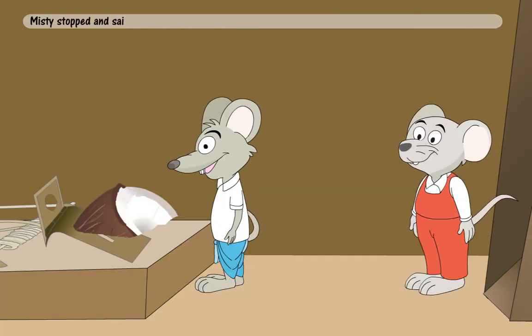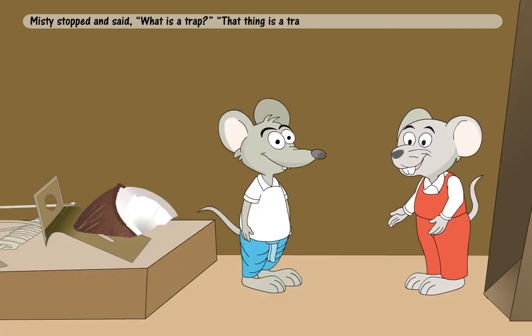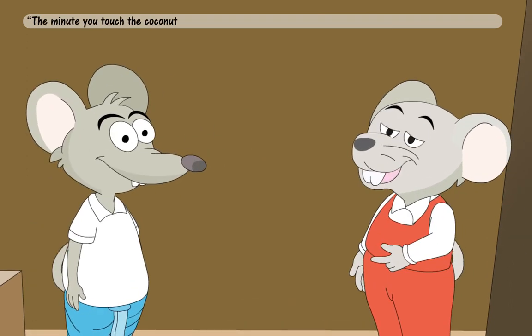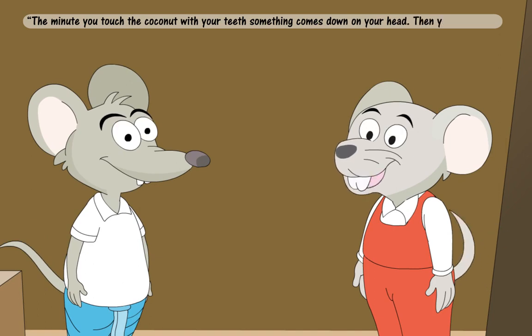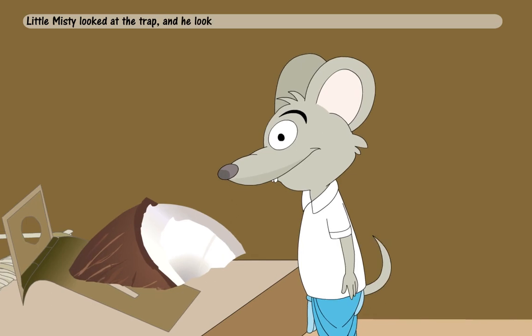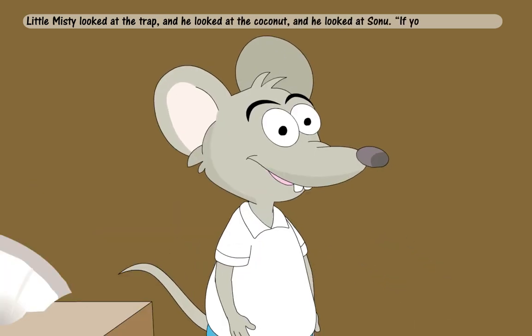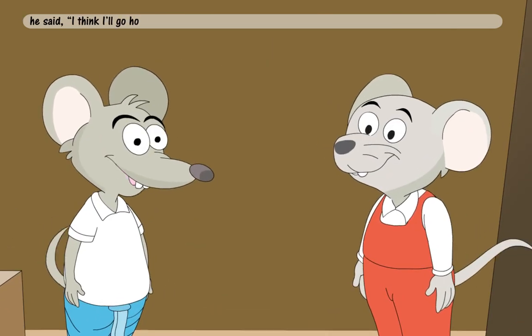Misty stopped and said, What is a trap? That thing is a trap! Said little Sonu. The minute you touch the coconut with your teeth, something comes down on your head. Then you're dead. Little Misty looked at the trap, and he looked at the coconut, and he looked at Sonu. If you'll excuse me, he said, I think I'll go home.